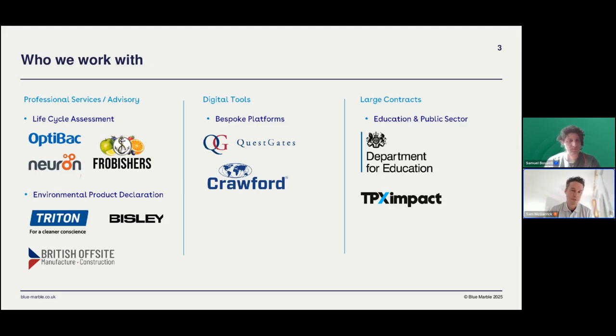So some of the ones that I mentioned there, Optibac is a manufacturer of probiotics. Neuron manufacture and operates electric scooters. Frobisher's is a soft drinks brand. It could be mind-bendingly broad, the potential different clients that we could work with to produce life cycle assessment. And we also produce environmental product declarations, which is what we're talking about today.